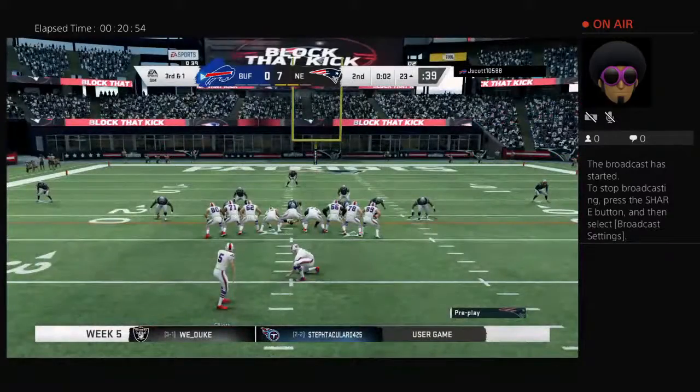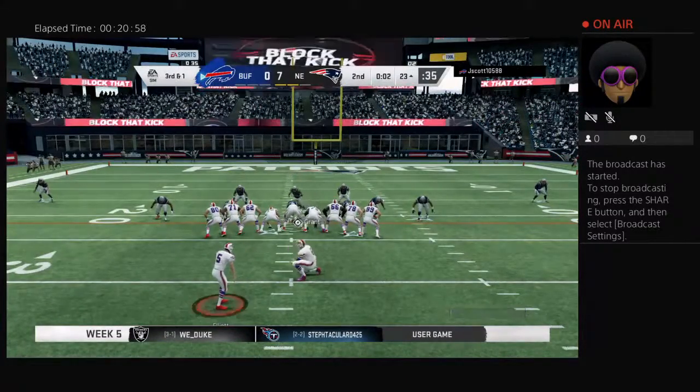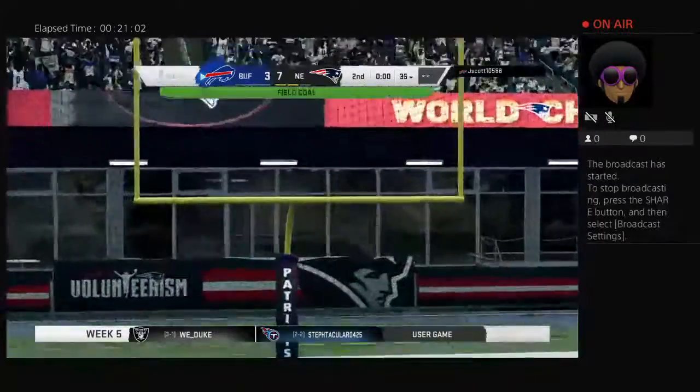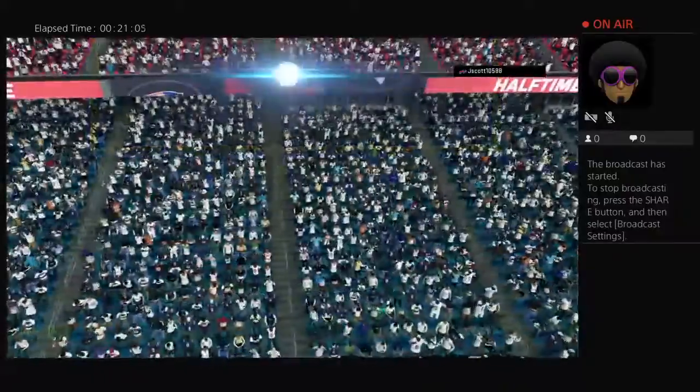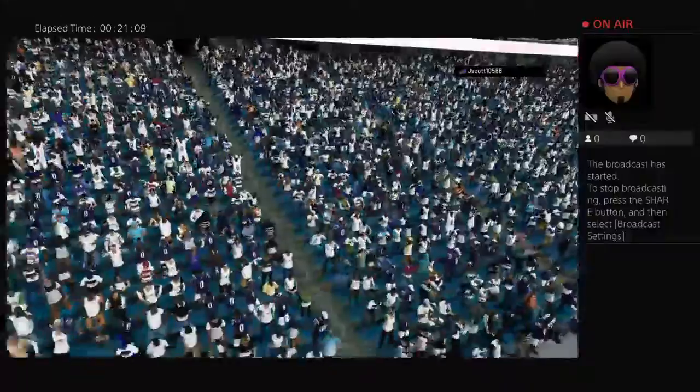So with 2 ticks left here in the half, on is the field goal unit. This a 40-yard attempt from the left hash. And the kick by Elliott is good. And that will do it for this first half. So we've reached halftime here in a 4-point game.